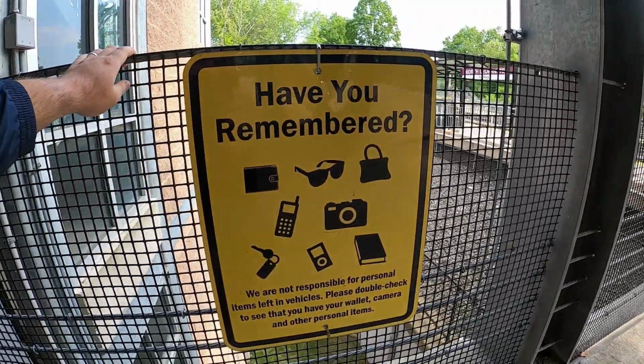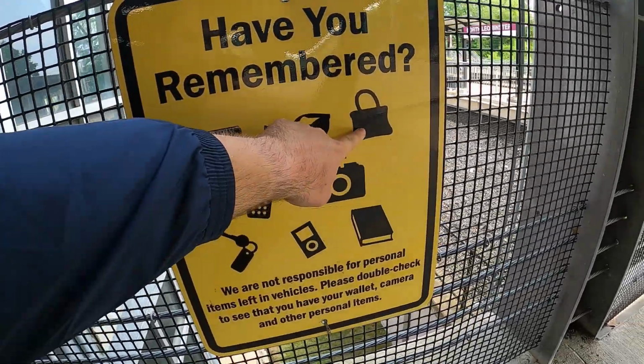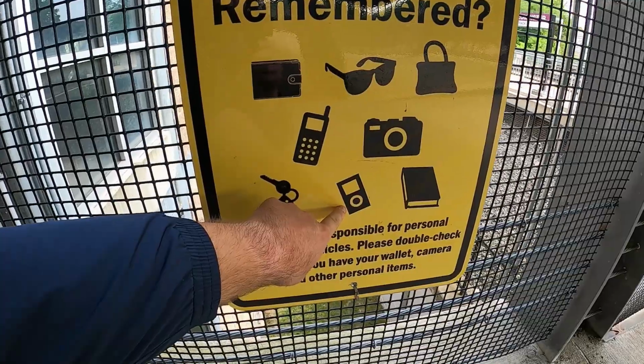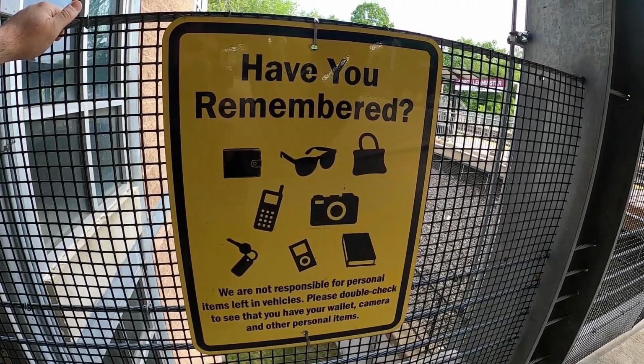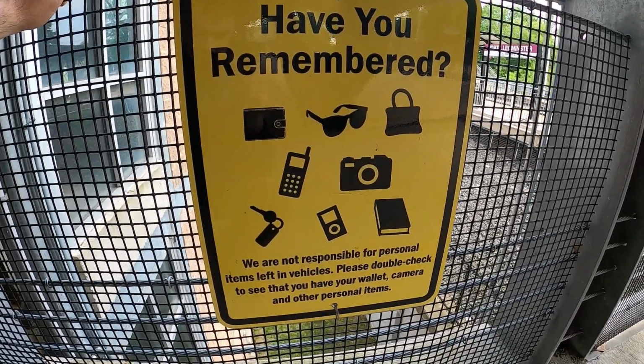Just before I actually get on my train as well, I couldn't help but look at this sign. If this isn't a sign of when this station and when this parking garage was opened, I don't know. Have you remembered your wallet, sunglasses, your handbag, your mobile phone with a little antenna, of course, camera, keys, important, that's my favourite one. Wheel-based MP3 players, iPods, relics, and books. Not so much relics, they're still a thing. But yeah, this is an important thing for any traveller. Have you remembered all your personal belongings? We are not responsible for personal items left in vehicles, or indeed on trains. We'll try and get it to your lost property department, but you know the best thing to do? Don't forget it in the first place. That was a public service message brought to you by Royce.